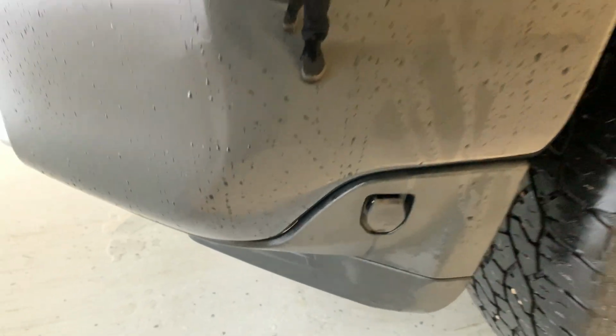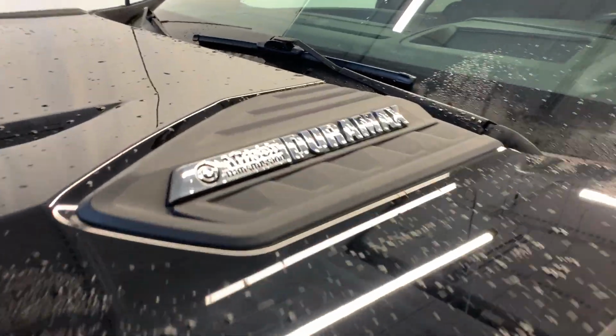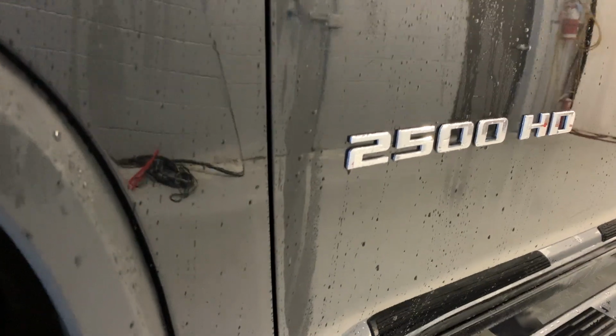And included in that, you do have High Country between the front headlights. Engine block heater plug-in is at the bottom of the front valence there. Big tow mirrors, like I mentioned, folding and extending. Then we have the badging for the Allison transmission and the DuraMax engine. High Country badge on the fender. 2500 HD on the door panel. Running boards all along the bottom.